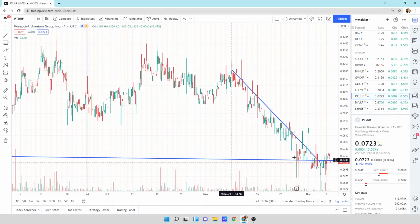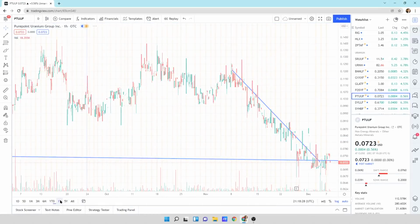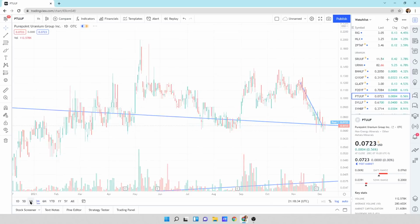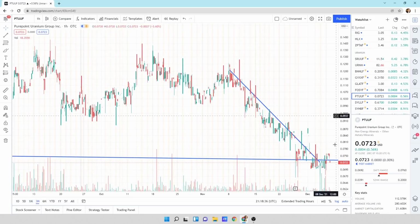Here's Pure Point Uranium. We're right at this support line. We're playing with it a little bit. We're kissing it and grinding up on it, and we just got to break out of here. We're still kind of stuck at this resistance support line.